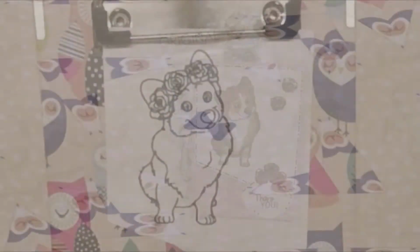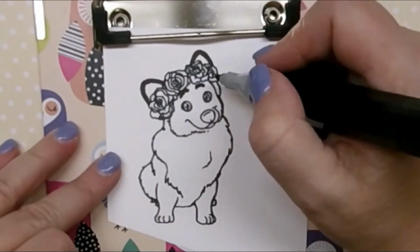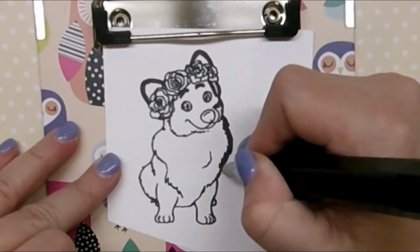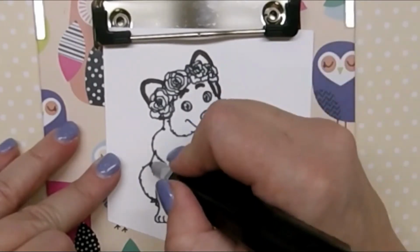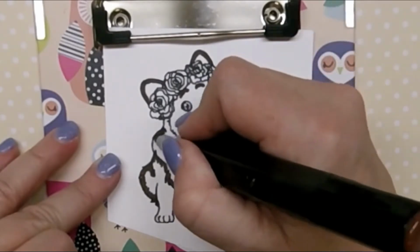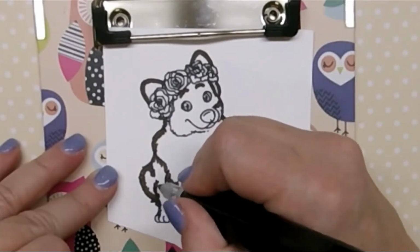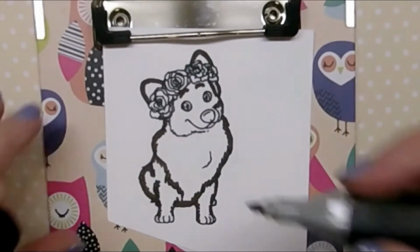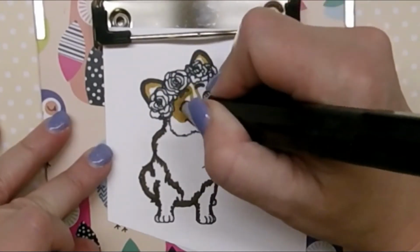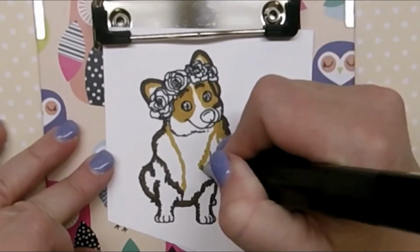Now I've sped this up quite a lot because I am such a slow colorer, and something happened at the very end. I had colored in the roses on this dog, and my camera stopped. I didn't realize it, so I'm not able to show you that part of it. Now the dog's fur is primarily 3 colors, and these are Spectrum Noir markers. Lightest to darkest is GB8, EB3, and EB5. And then I also use a little bit of IG2, which is a cool gray color, here and there. And then I use a white Jelly Roll pen for the white areas to go over that.